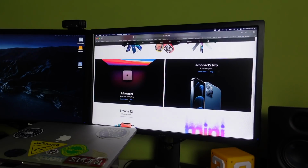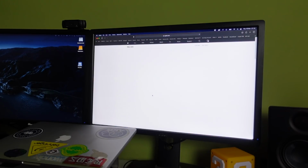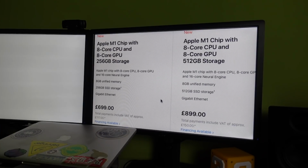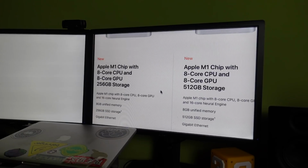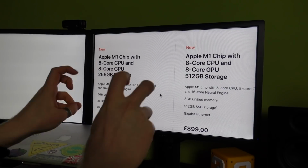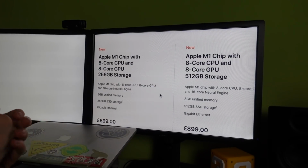So let's just click on buy on the Mac Mini, and we will spec this machine out exactly how we would like it. Now if we take a little look at the two options here, the only difference between these two M1 models, this is the Intel one that they're still selling, is the storage. So for $699 you get 256 gigs, and for $899 you get 512 gigs. Everything else is exactly the same between these two models. Apple M1 chip with 8-core CPU, 8-core GPU and 16-core neural engine. Now on the MacBook Air you've got to watch out for the lower end model because it's got the 7-core GPU, so it's just like a lower binned chip presumably.